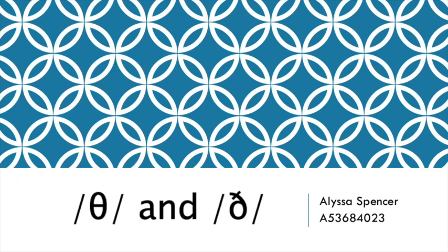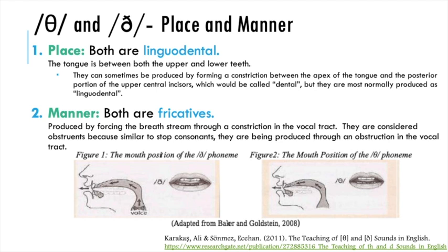So I chose to do my presentation on theta and eth, and my name is Alyssa Spencer. So first, both the theta and the eth have the same place and manner. The place of articulation in which they are produced is linguodental. This means that when you say both theta and eth, your tongue is between both your upper and lower teeth.